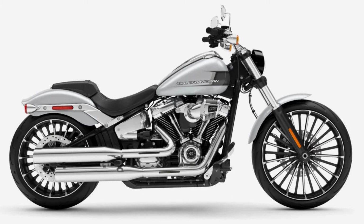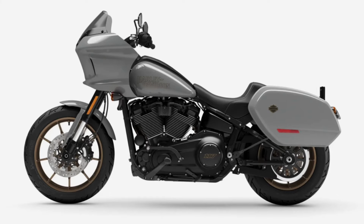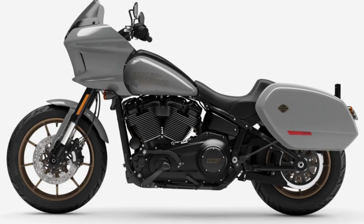Well, if we take the Harley Davidson, for example, with the 117 engine that you can find in the Breakout, you can find in the Lowrider ST, it's delivering 168 Newton meters and 105 horsepower. So good numbers. And yeah, you do feel quite a substantial amount of power when you're riding those 117s.